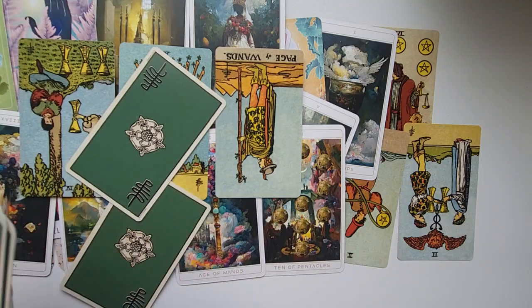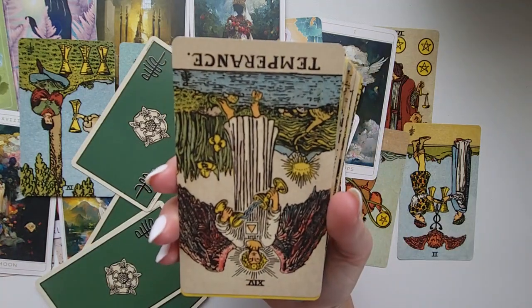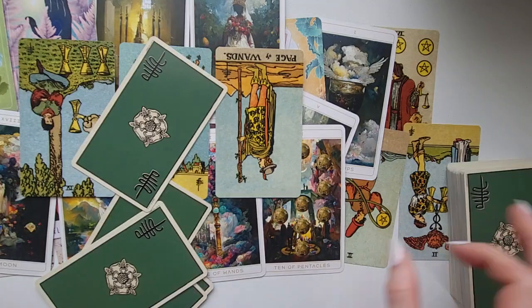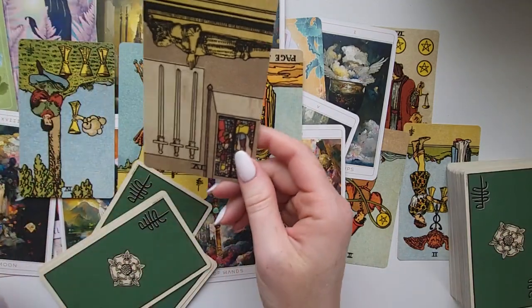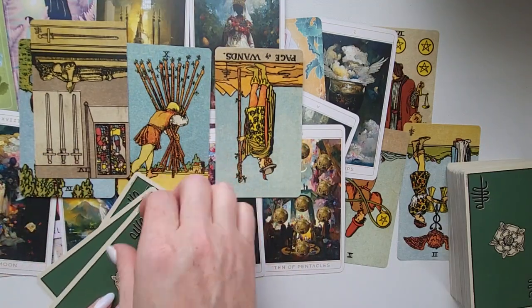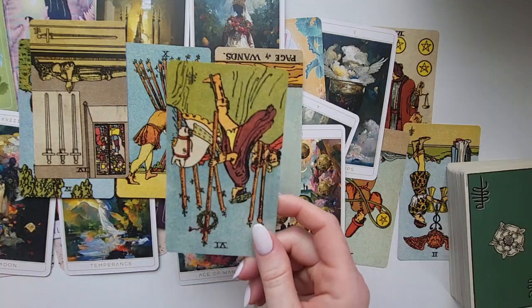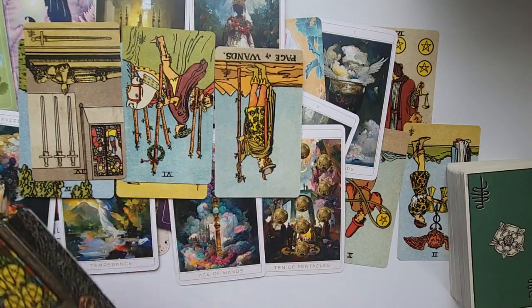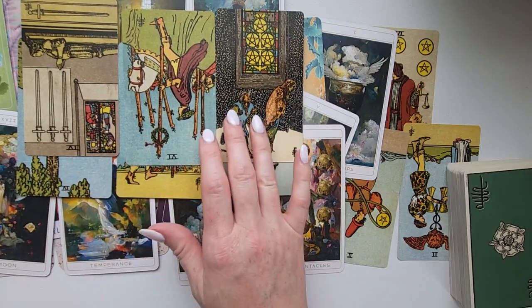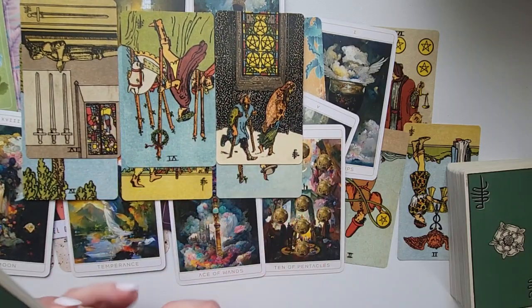Oh, I heard keep going. Oh, that's it. Okay. Look at the deck. Temperance in reverse. We'll get to it. The Four of Swords in reverse. The Four of Swords is about rest. This is about needing to get rest. Needing to take rest. Victory. Okay. Yeah. Okay. So the lack of rest is really leading to just lose-lose situations.